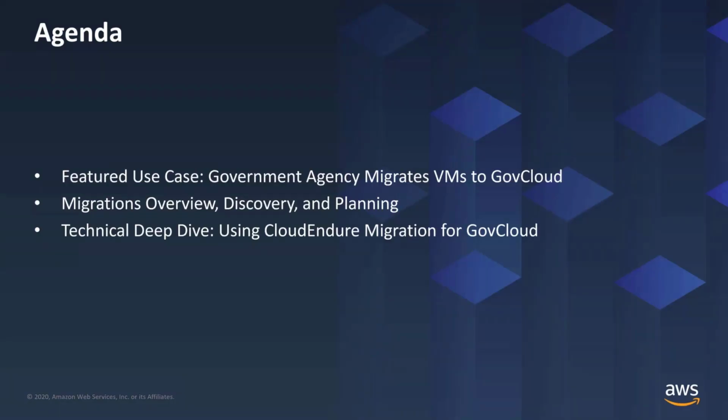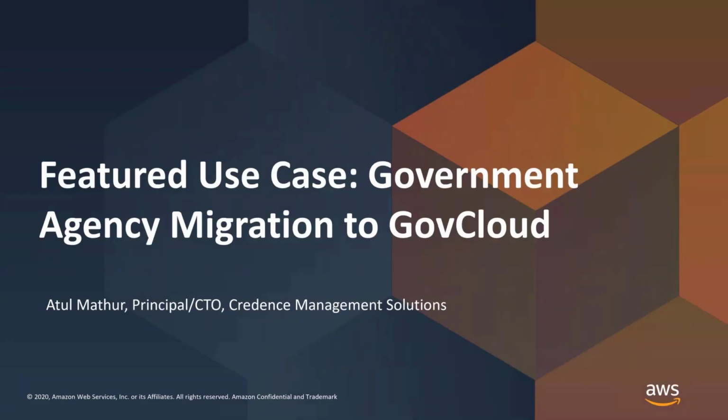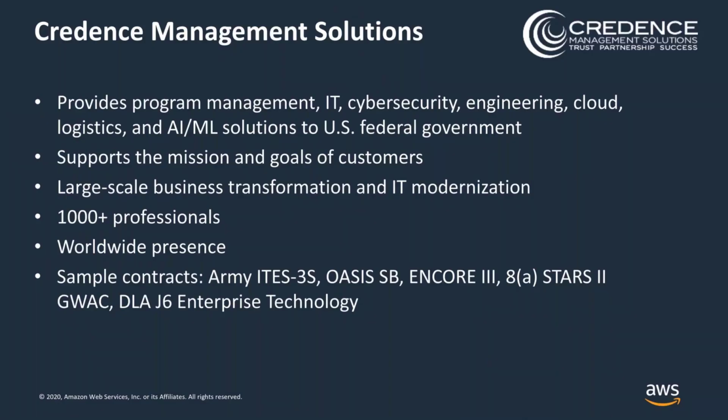Our agenda for today: our featured use case is government agencies migration to GovCloud, migrations overview, discovery and planning, and technical deep dive using CloudEndure for migration to GovCloud. So first of all, I will provide a business context to the problem at hand, and then my colleagues Jonathan and Carlo will go into details of the technical side of the migration.